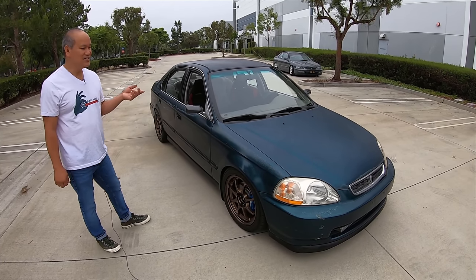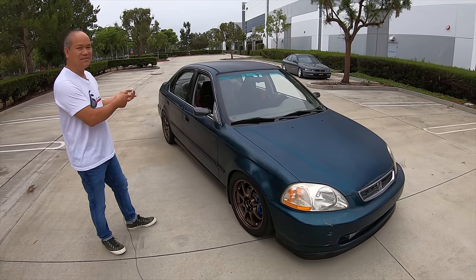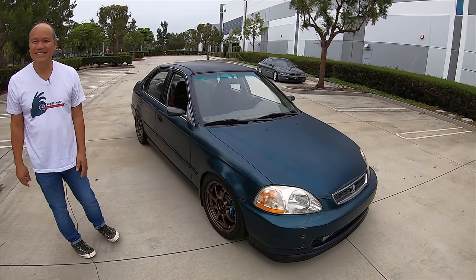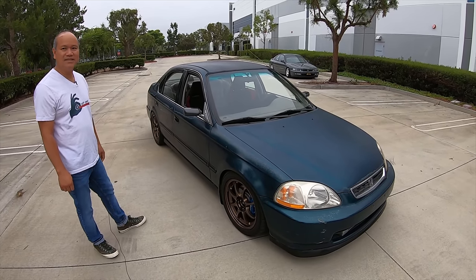How many Civics out there can you see that have a sticker of 1996 by the window? None. This one still has one. I can show you that later on. So what year is the car? This is a 1996 Honda Civic LX automatic.